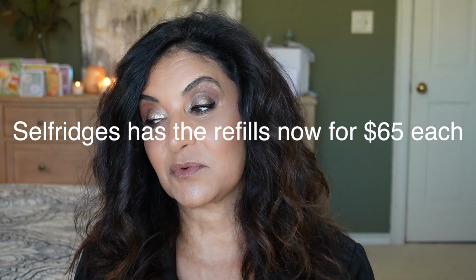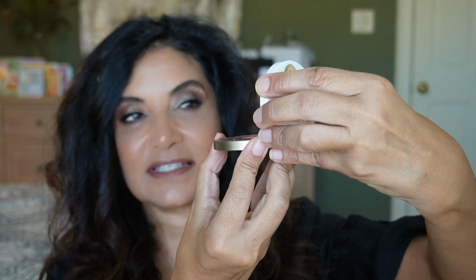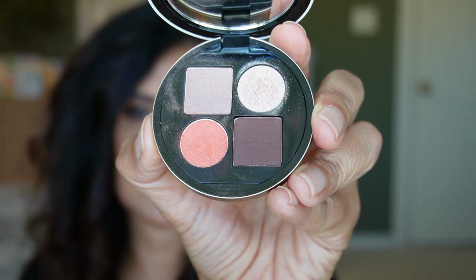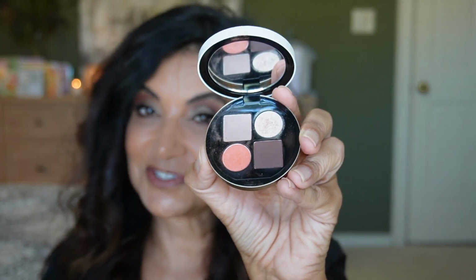But I don't see any of the refillables available yet. It does have a magnetic closure with a nice little round mirror in there. And let me show you 03. It does have 2 circles and 2 squares, which is kind of different. And the pan sizes are small. But yeah, I was quite shocked when I opened this up and saw how small, especially the circles. But I get it. They want it to be different with the shapes of their palette. Instead of all squares or all circles like Chanel, they want it to be a little different. So let me go ahead and swatch these for you.